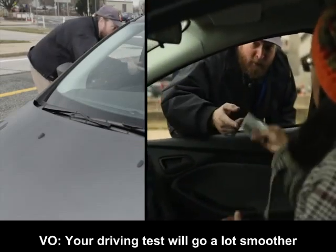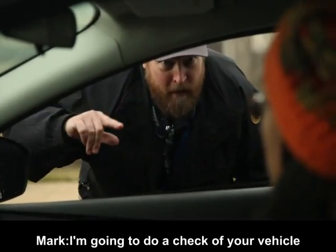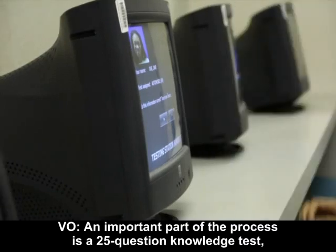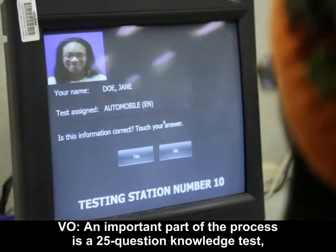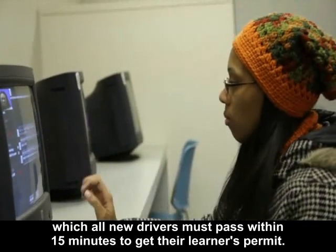Your driving test will go a lot smoother if you prepare beforehand and follow a few simple guidelines. Check your vehicle, make sure all your lights and turn signals are working correctly, okay? An important part of the process is a 25-question knowledge test, which all new drivers must pass within 15 minutes to get their learner's permit.